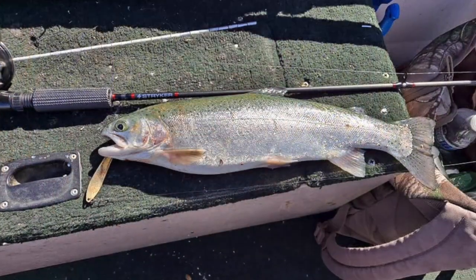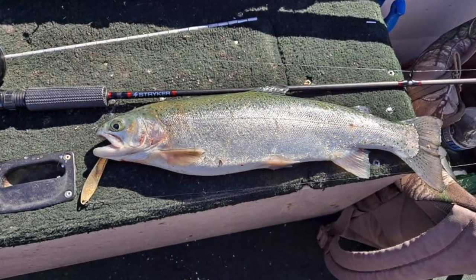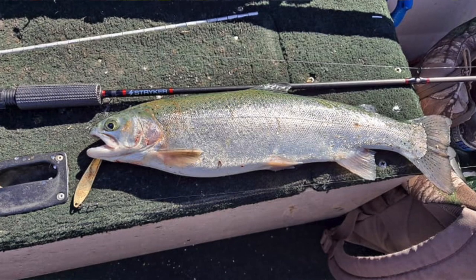There are some big bonus rainbows in the mix. There's some of those big holdovers or steelhead or whatever they are. You're most likely to pick those up on the speedy stuff.